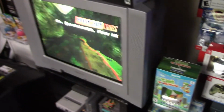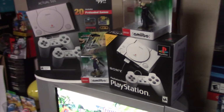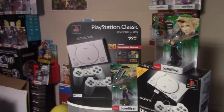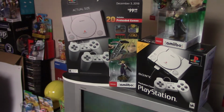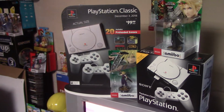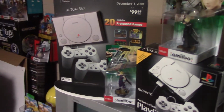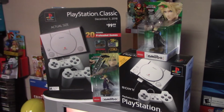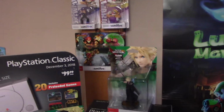And right here, another CRT that you guys will see in the video, and on top of it I have the PlayStation Classic box with this cool little PlayStation Classic standee that I got from my buddies at my local GameStop. I actually waited quite a while for this. They told me that when they were done selling them, they would hook me up with it. And they definitely kept their word on it, because here it sits. And I had to just throw Cloud from Smash Brothers there just to kind of bring in that PlayStation aesthetic. And behind it, just got some random amiibos.